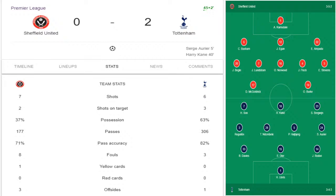Yeah, well worked again. They're getting in wide areas, and when they do, the balls into the box need to be better, and they need to start filling the box with red and white shirts a lot quicker than they have been. But it's a decent end to the half for Sheffield United. They've been okay.